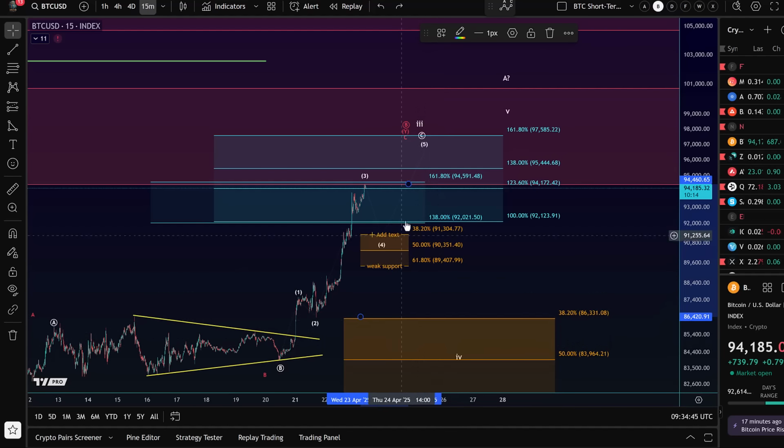I'd say any break below 90,351 would be a first signal that wave 4 has started, the larger degree wave 4. That being said, the immediate move up that started here on Sunday is so far only a 3-wave move up. And I am watching for 5 waves to the upside, however. Okay, I'm watching for 5 waves to the upside to form. That means I would like to see another 4-5 pattern.